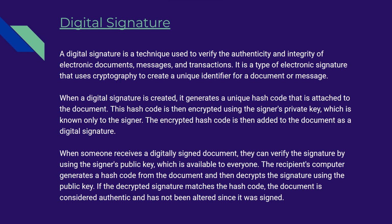When someone receives a digitally signed document, they can verify the signature by using the signer's public key, which is available to everyone. The recipient's computer generates a hash code from the document and then decrypts the signature using the public key. If the decrypted signature matches the hash code, the document is considered authentic and has not been altered since it was signed.